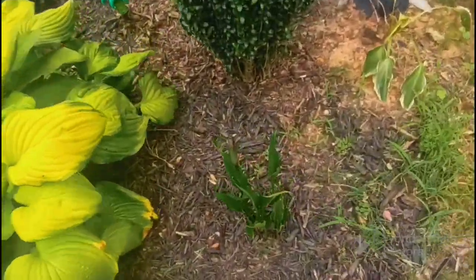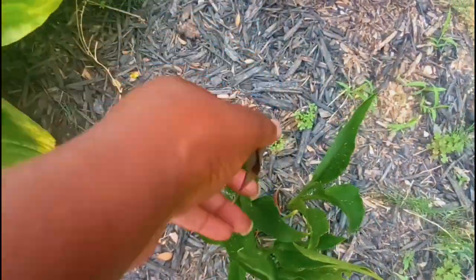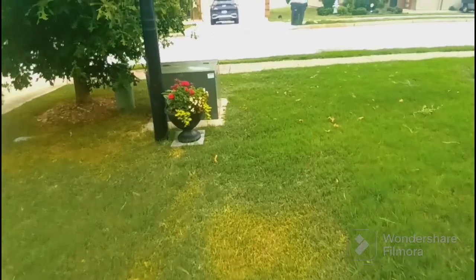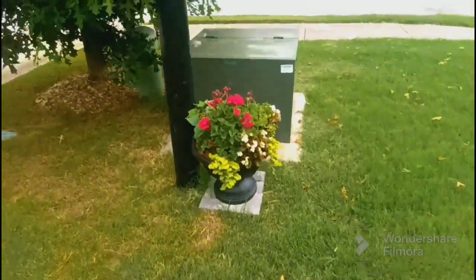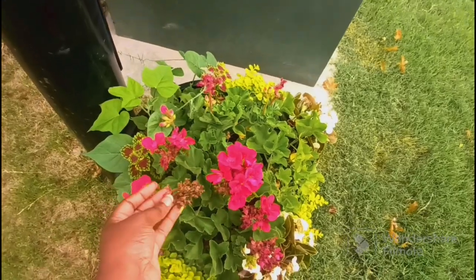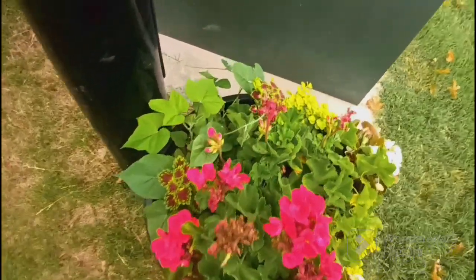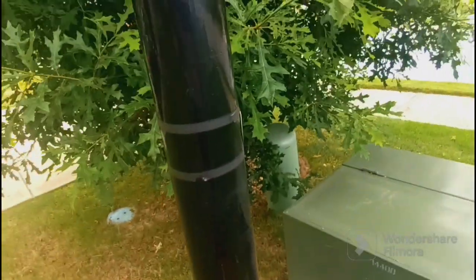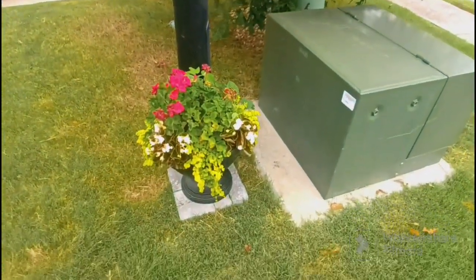This calla lily is getting ready to flower. Cannot wait. It is so beautiful. Coming around to the front by the electrical box, I potted, I think, a little short of this geranium container. I need to deadhead, as you see. But the morning glories that were in the back have filled in. They're gonna go up this pole, hopefully, and add some flair to the light pole. But it's still looking amazing.